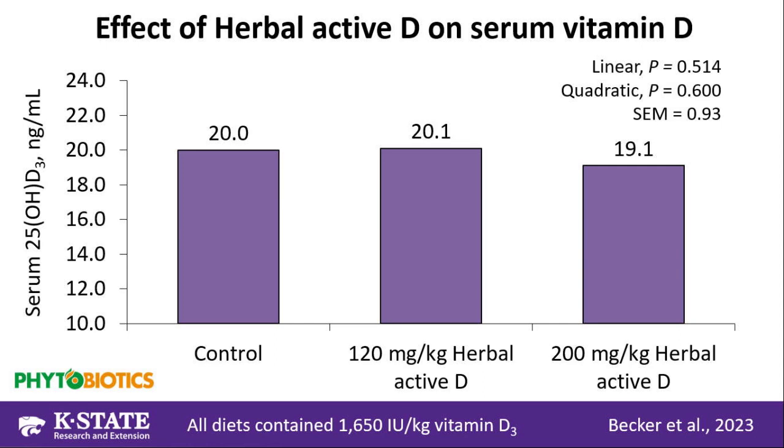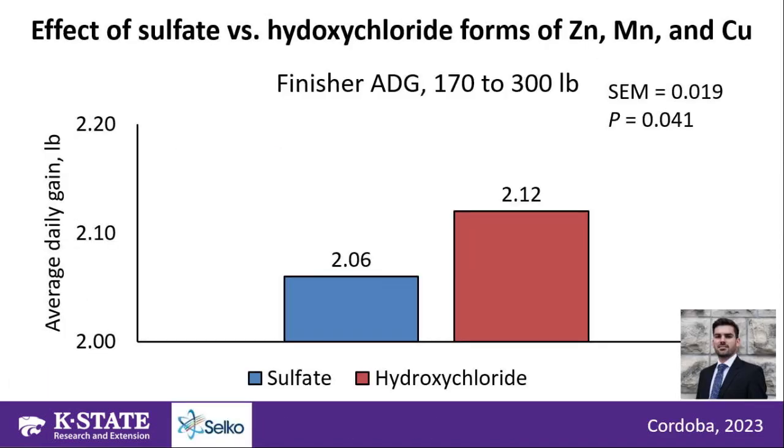However, we didn't see any differences in 25-hydroxy vitamin D, which isn't all that surprising. As mentioned, this product is a source of 1,25-hydroxy, which has undergone an additional step. So when we take a step back and look, we don't see any differences in serum 25-hydroxy vitamin D. But together, this information shows that when using these types of products, we can increase serum levels of 25-hydroxy vitamin D if we feed that form, or we can increase bone mineralization when using the product here being a source of 1,25-hydroxy.